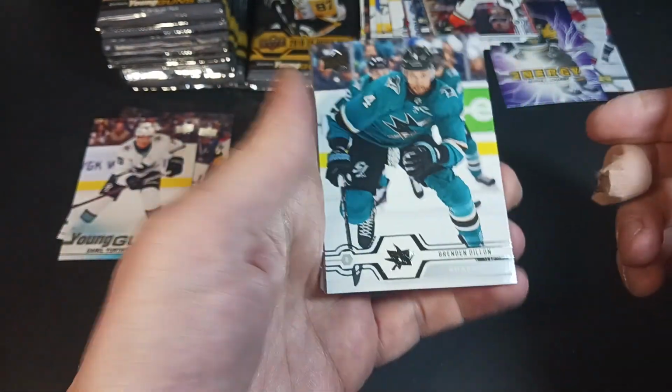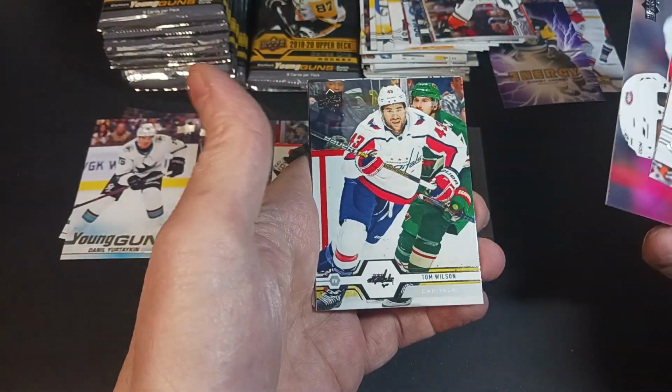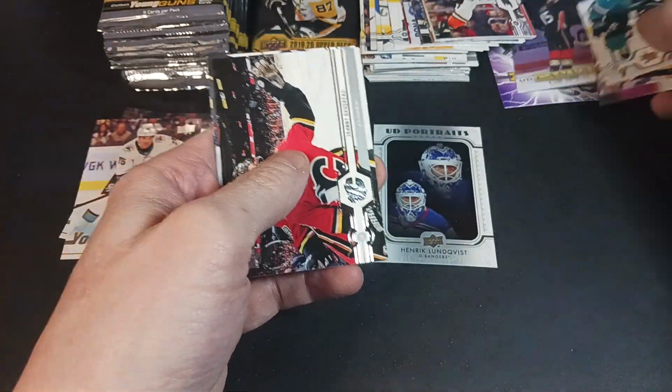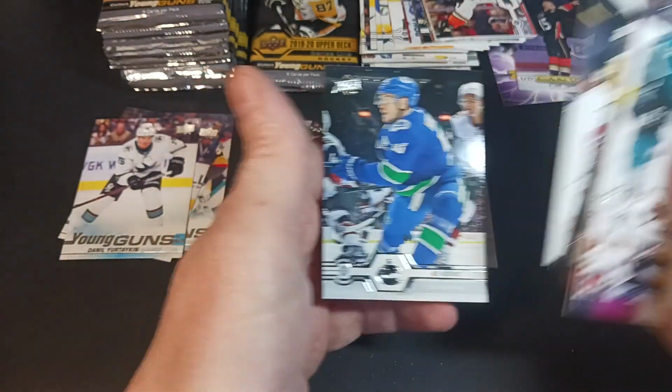Working hard at it some years. Brendan Dillon, Duncan Keith, Jeff Petry, Tom Wilson, Canvas, Getzlaf, Johnny Gaudreau, Blake Coleman, Bo Horvat.